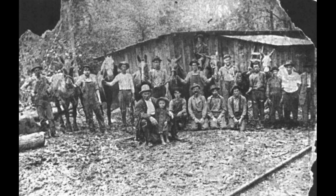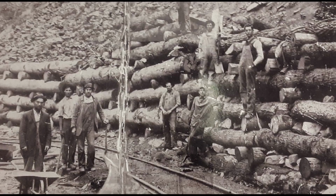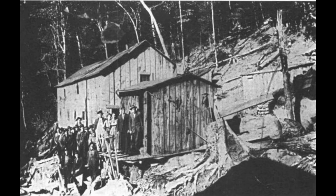Loggers in the early 1900s earned around 65 cents for a 10-hour day. By the 1920s, wages had risen to about $1 a day. Wages for the wood crews did include meals and lodging.